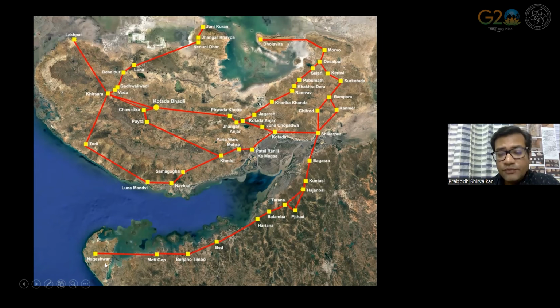So the trade route from Nageshwar starts, that goes through Pithar, Kuntasi, Bagasra, Shikarpur, and via Surkotada it reaches Dholavira. There is one offshoot which takes place from Shikarpur going to Kanmer and reaching the site of Dholavira. There is one more offshoot from Shikarpur which goes towards the west from Kotada to Khedoi, taking the coastal route going up to Navinal, Thodi, and to Khirsara.